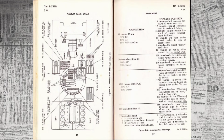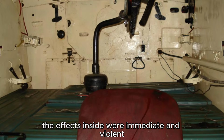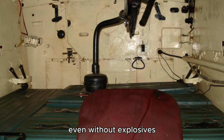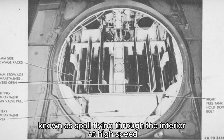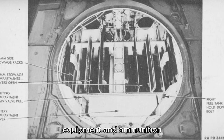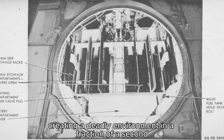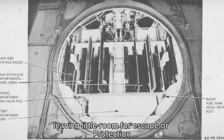When a shell penetrated a Sherman's armor, the effects inside were immediate and violent. Even without explosives, the force of penetration sent fragments of metal, known as spall, flying through the interior at high speed. These fragments could strike crew members, equipment, and ammunition, creating a deadly environment in a fraction of a second. The confined space of the tank amplified the danger, leaving little room for escape or protection.